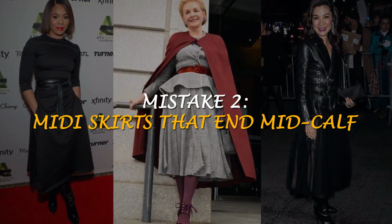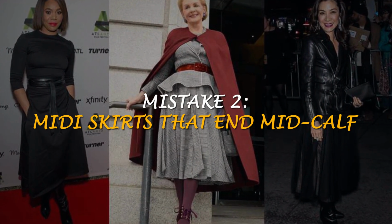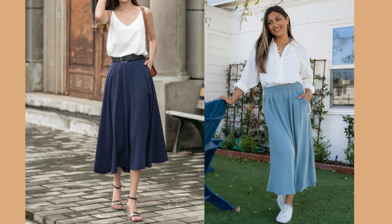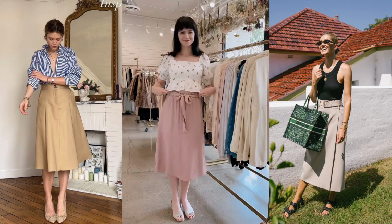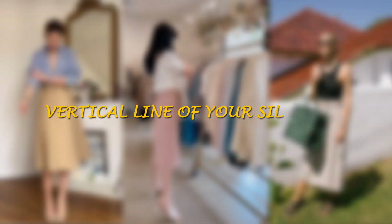Mistake 2. Midi skirts that end mid-calf. Midi skirts that end at mid-calf can make your legs look shorter and stumpier. This length cuts off your legs at the widest part, breaking the vertical line of your silhouette.